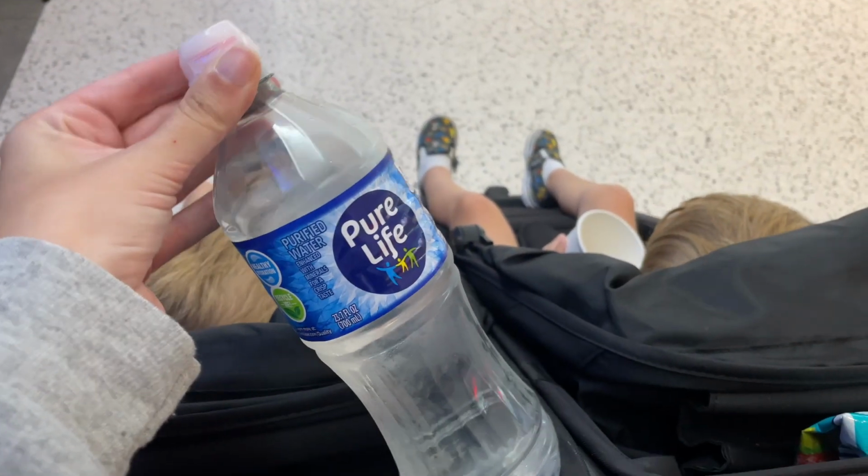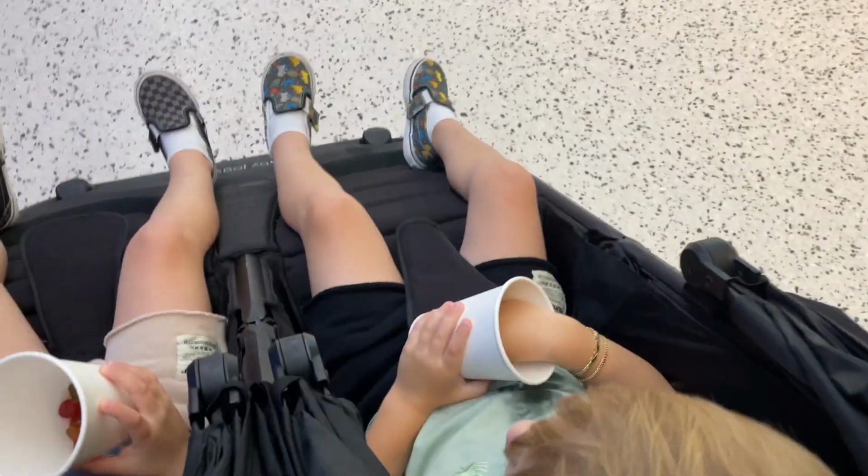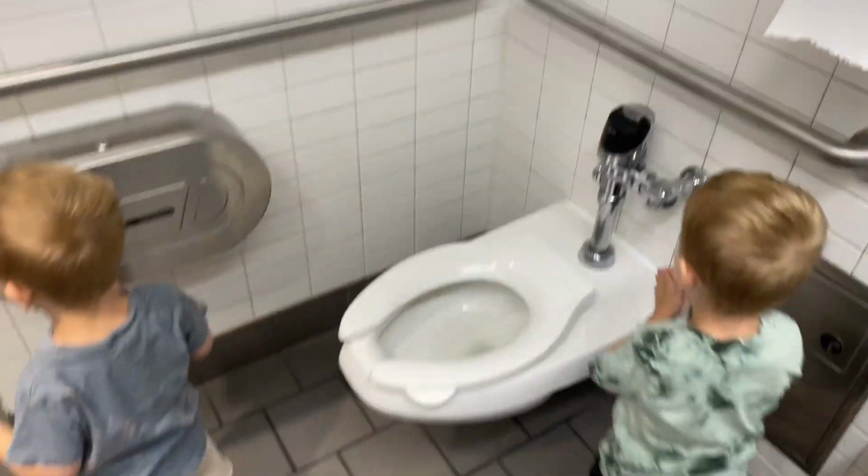We have this little tradition that once we get through security, I always grab myself a water, and then the boys get a pack of these specific gummies. I also get 2 empty cups and fill them up for them as a little treat for doing so well going through security. We then took a little bathroom break before heading over to our gate.